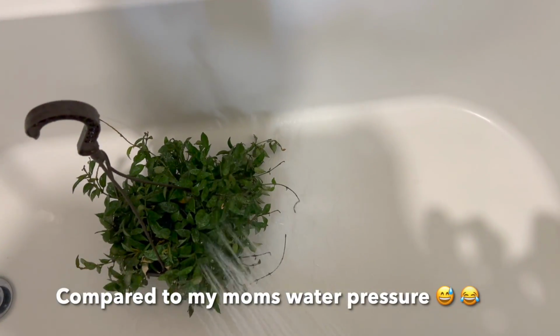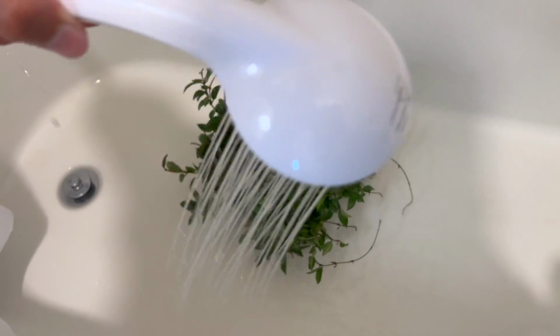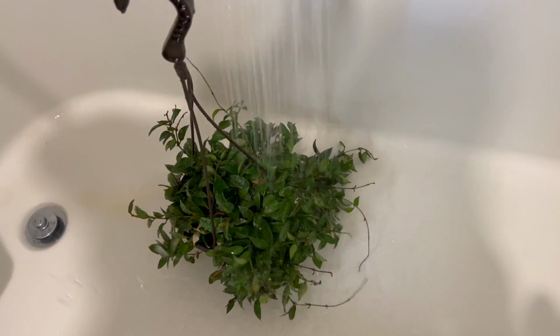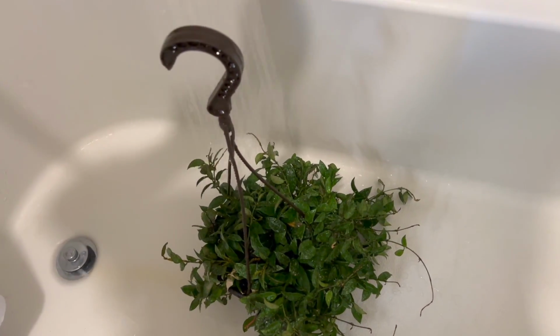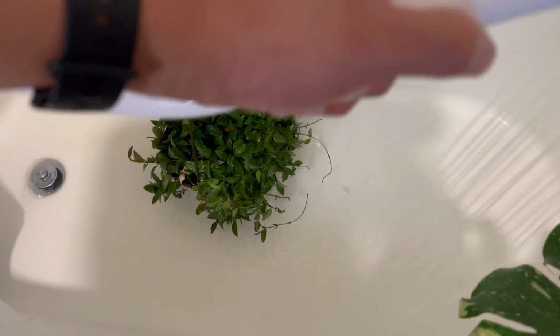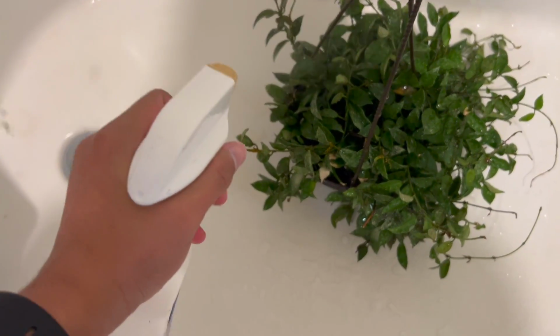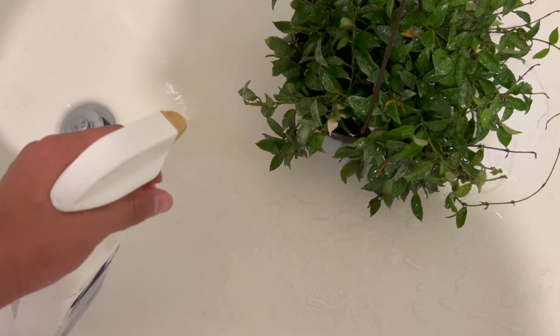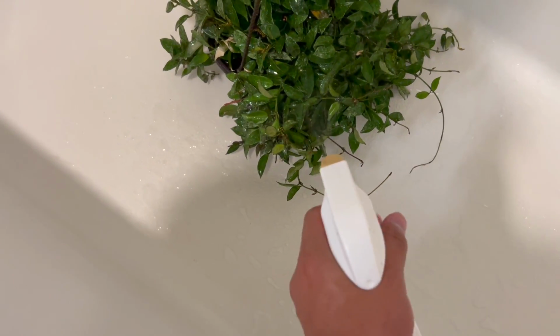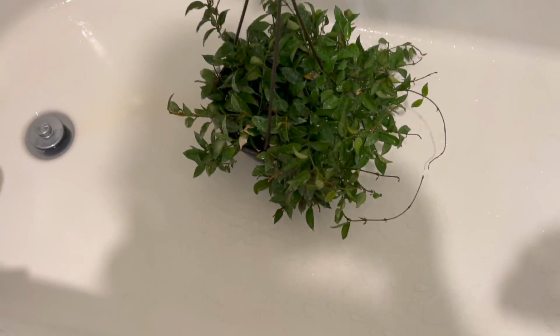Water pressure is so bad. Let's go ahead and spray this stuff. It's literally running out because I use it a lot. What are you doing? Come on! You need to buy another one. Go ahead and twist it. Now, this is really hard to do with one hand. I should probably use my tripod.